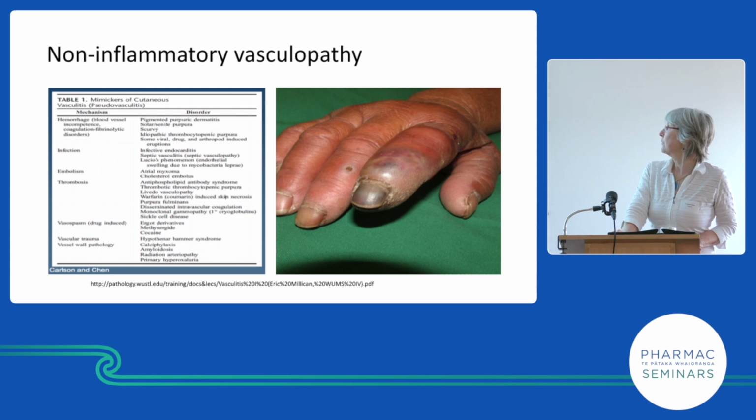If somebody presents with a finger like that, it's actually quite difficult, I find anyway, to figure out, is it the smoking, which is Buerger's disease, is it their rheumatoid arthritis, is it their systemic sclerosis, have they got infective endocarditis, a cholesterol embolus because they had a procedure last week. So cholesterol emboli, the clue there is they had a procedure last week, usually something like a cannulation of the coronary arteries.